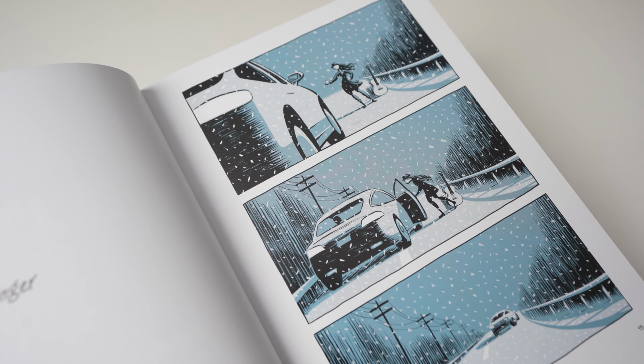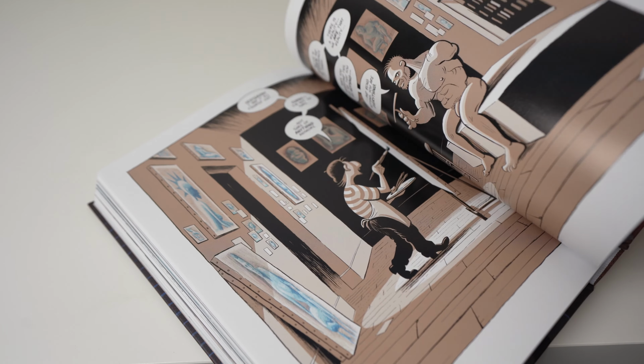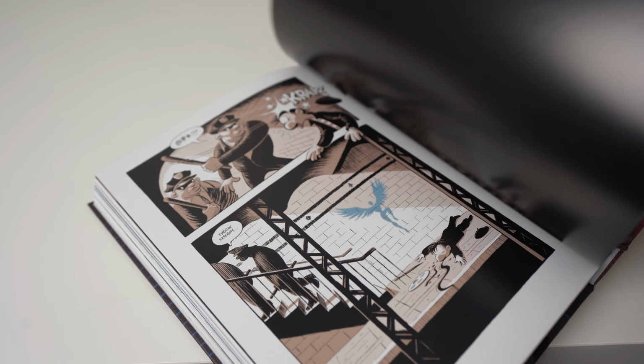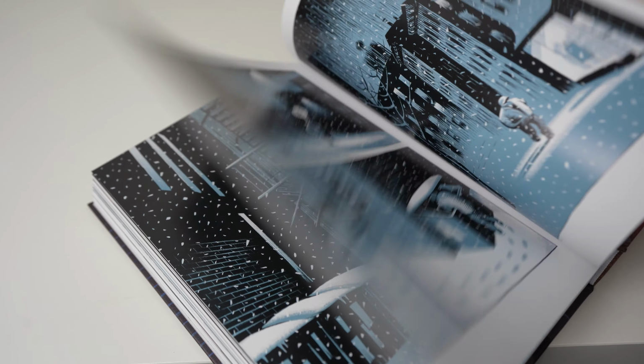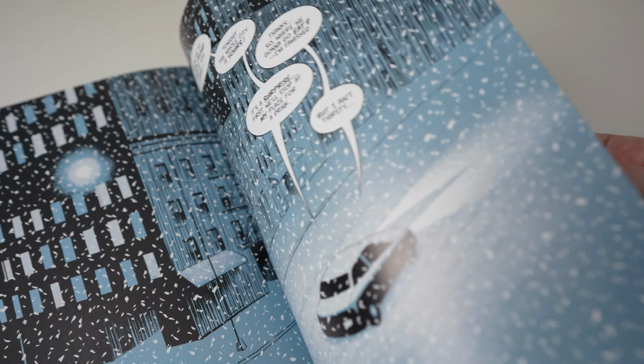This is much more clean and modern. I love the limited color palette of this blue and black, and then later on it introduces a beige color, and then it kind of goes back and forth. So beautiful illustrations. Interesting story idea. This is pretty new. It came out last year.